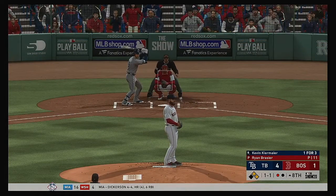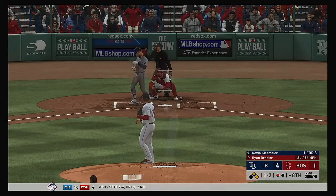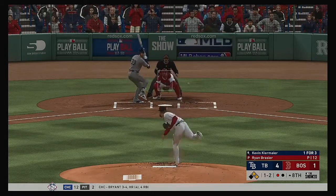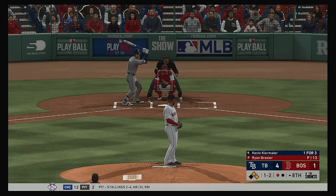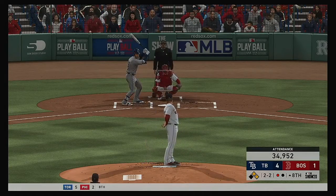Up next for Tampa Bay, the center fielder, in now, Kevin Kiermaier. And they'll run this one in on him, and he can't connect, so he finds himself down 1-2 now. Oh, I love that pitch right there. Up and in, jam sandwich. And he fouls this one off. Hoping to send him packing. Pitch on its way.